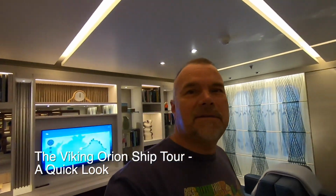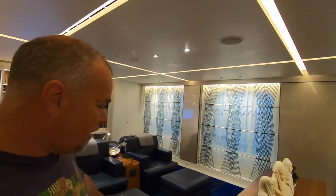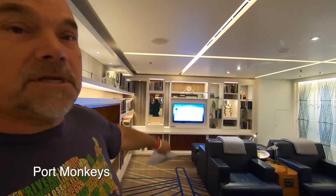I'm right now on deck one in what they call the Viking living room. Got some nice chairs, a book exchange, and a map of where we're at, which is at the tip of the Aleutian Islands. We're crossing the Pacific Ocean right now.